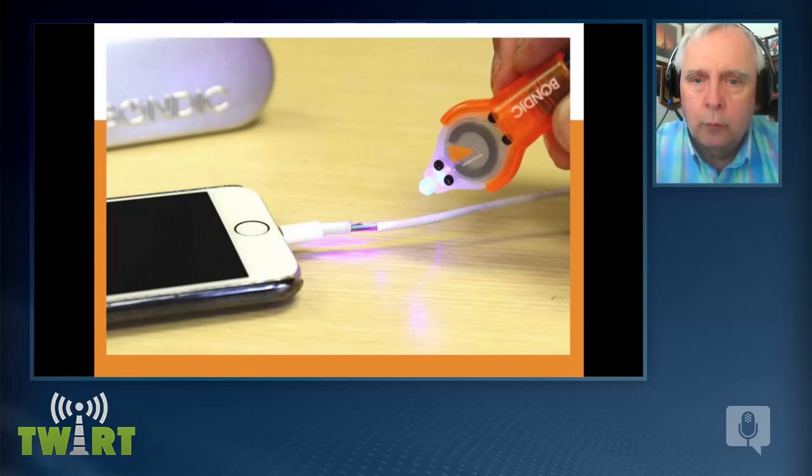So just like the dentist, when he filled your tooth, he held this ultraviolet light in there to cure the filling material.